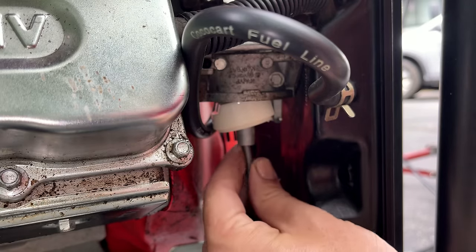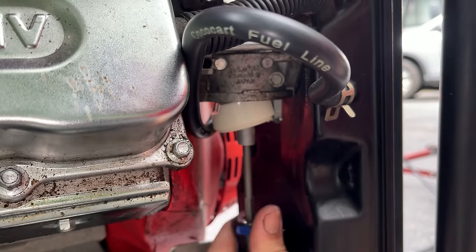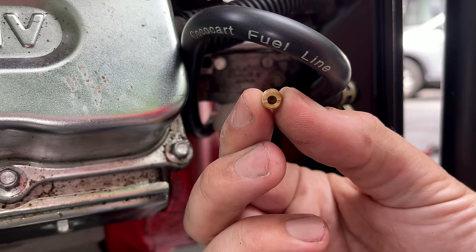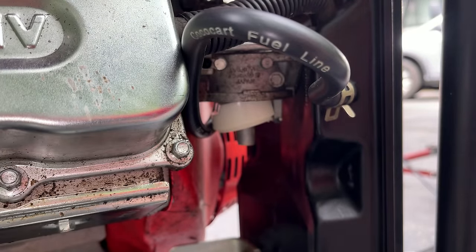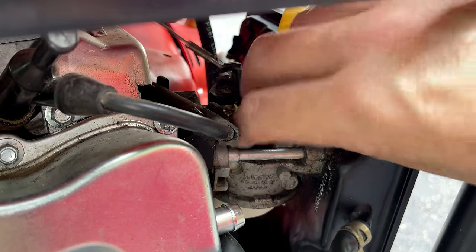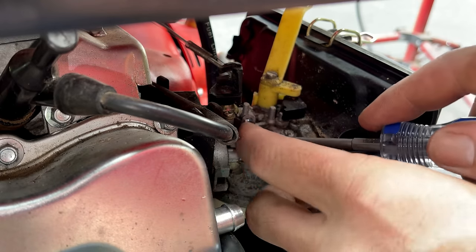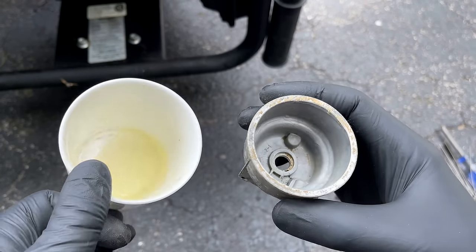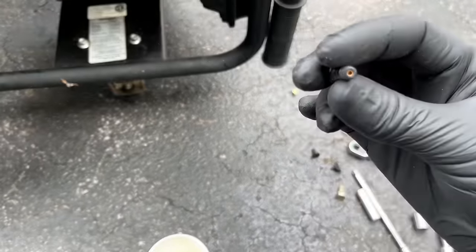Anyway, let's see if the jet will come out. Main jet looks good, does not appear to be clogged. So let's get the pilot out. Yeah, nothing obvious other than a bit of debris in what came out and a little bit of debris in the bowl, but not too bad. The pilot jet also looks to be clear.